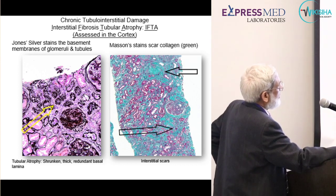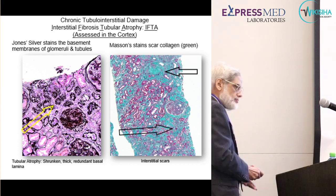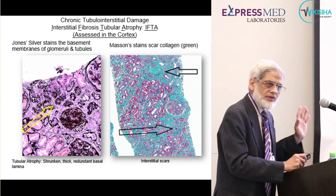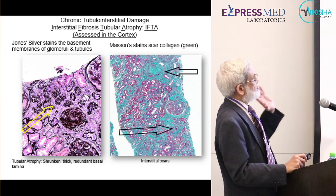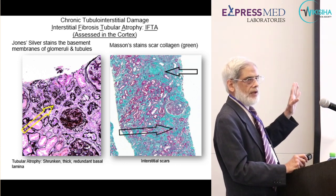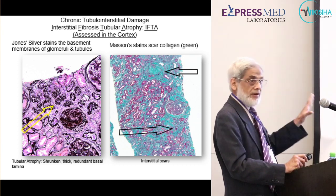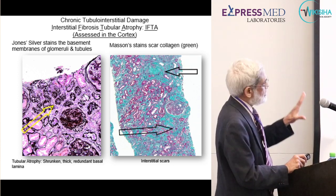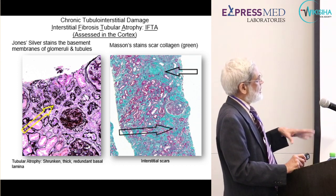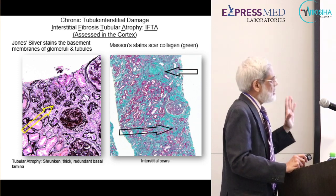How do you estimate the amount of interstitial scarring and tubular atrophy? There are methods like image analysis systems, which are not really practical to do in day-to-day practice. You can stain the collagen with Sirius red and set the image analysis system to estimate the number of red pixels versus the rest of the volume or area of the cortex. It gives you a result, but these are very complicated, tedious methods.